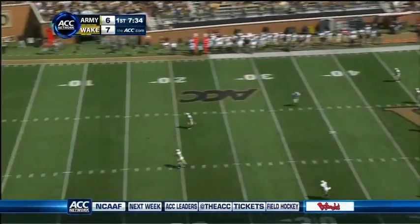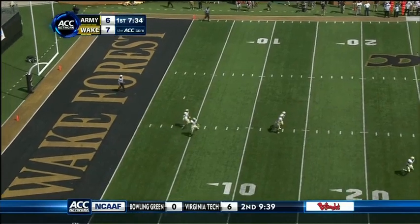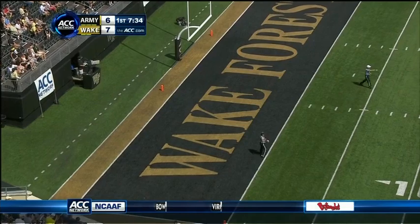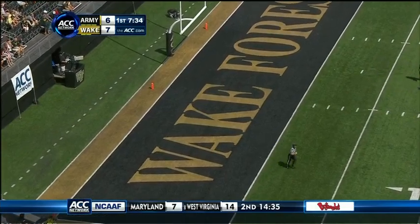Newman with a kickoff. Rossetti and Frazier are back to get it, but nobody's bringing it up. That's number 9 in terms of touchbacks. Speaking of the military, that's the theme of this report from Mike Hogwood.